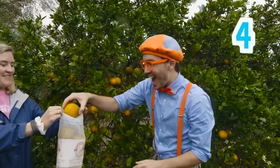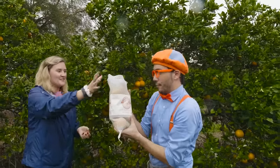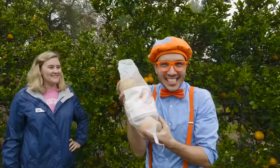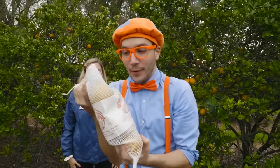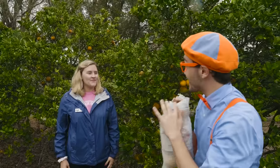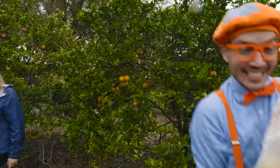Four. Four oranges. And whoa, it looks like I filled up the entire bag with oranges. These are gonna be really tasty in juice or just by themselves. Well, thanks so much, Amy. You're welcome. Let's go eat them. Come on.